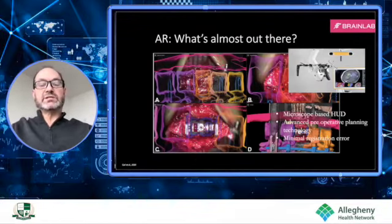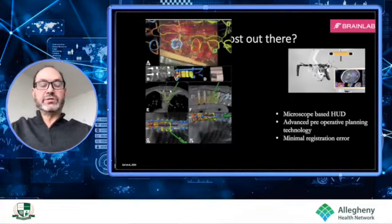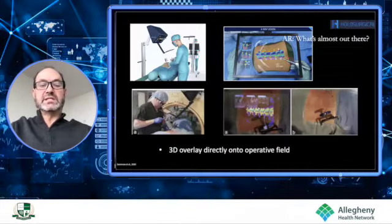I'm going to just give you a taste of some of the AR technologies that exist or are almost out there. And then I'll talk about the technology we've been using at Rush. So this is a technology from Brain Lab, and it's essentially based on a microscope that ultimately has a tracking system and converts the microscope image into 2D, 3D imaging. I'm not sure this has been released, and this is more of a technique that's being evolved and being developed, but that's one of the techniques that's out there.